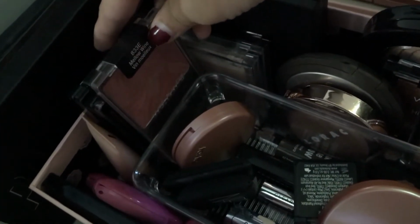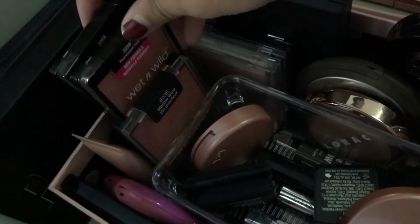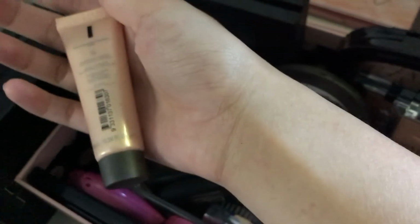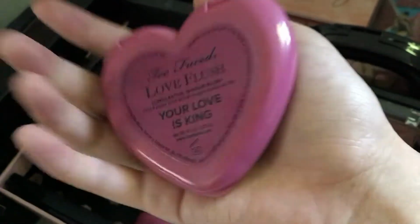I have the Wet n Wild ones, Mellow Wine, the old packaging, and two of the new ones with pearlescent pink and another Mellow Wine. I really like the darker one a lot more. Here's the Becca Shimmering Skin Perfector in liquid. I think this is Opal. Yep, this is Opal. Here's a Too Faced Love Flush Blush in Your Love Is King.